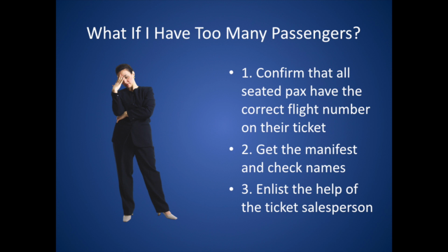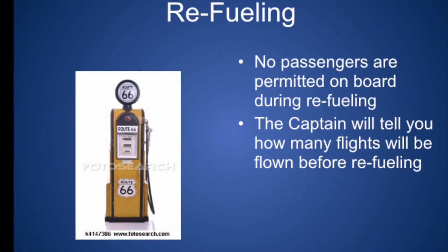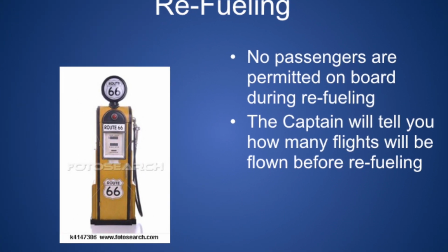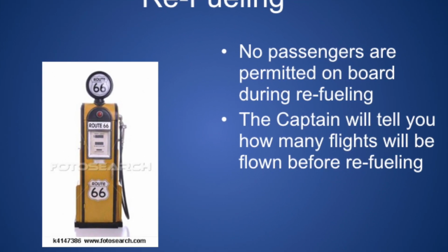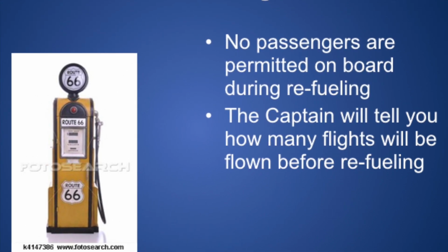onto their tickets. Refueling. No passengers are permitted on board the plane during refueling. The captain will tell the starter and the ticket salesperson how many flights will be flown before refueling takes place.